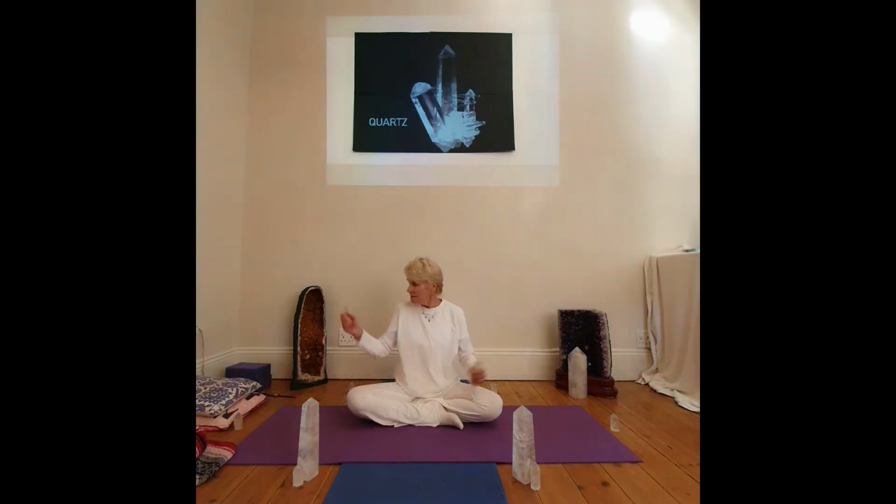Clear quartz is the master crystal, truly, truly the master crystal. If you know anything, it's in clear quartz watches. So ages ago it used to run watches because it's so consistent. It's a silicon chip in the computer. So the ability of quartz to actually draw in information, store information, and then send information back out again is absolutely amazing. We've done this in the series on amethyst and citrine. Clear quartz is the master, and then when it has inclusions, it becomes the amethyst or the citrine. But clear quartz is the master.